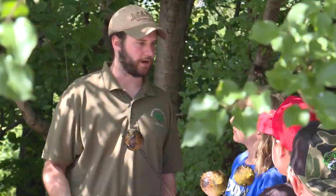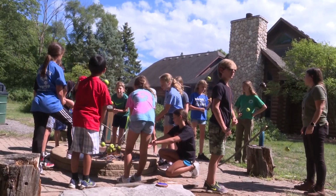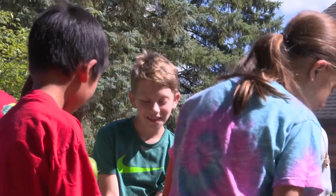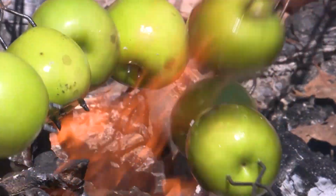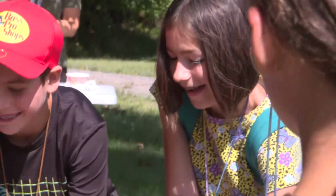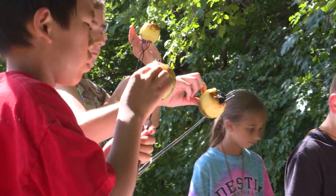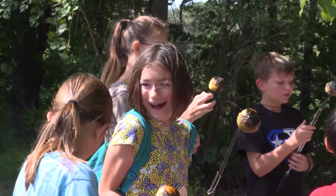We also cooked over a fire. We made candied apples. Okay, so if yours is looking like that, then take a step back to let it cool. Oh my gosh! You guys, it doesn't have to be perfect. Still hot. I'm feeling if you don't want to peel it, you're ready.